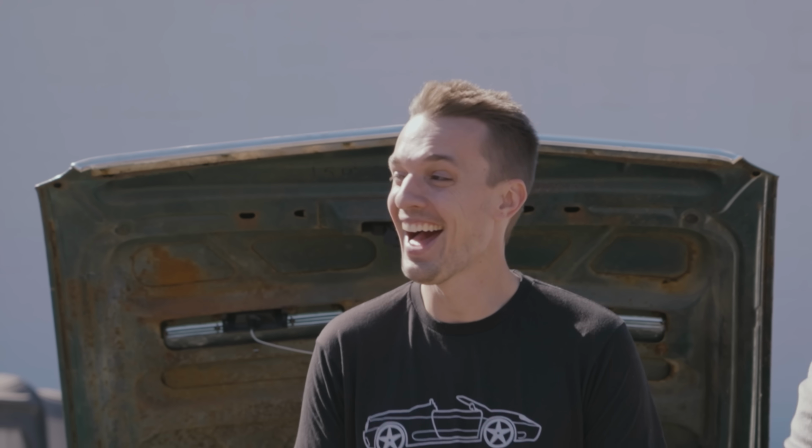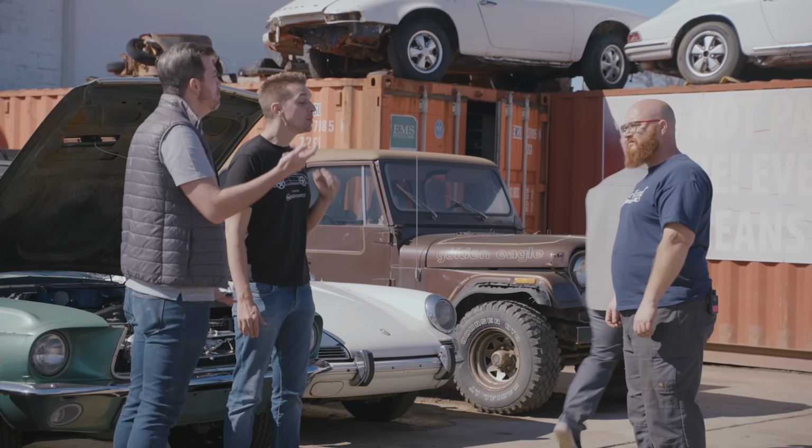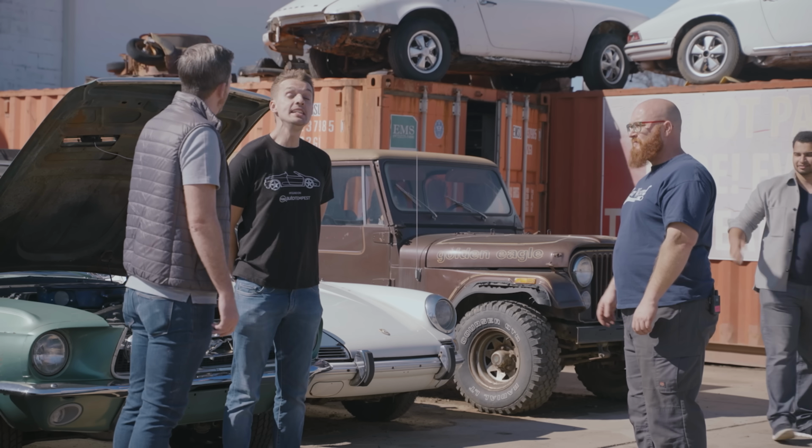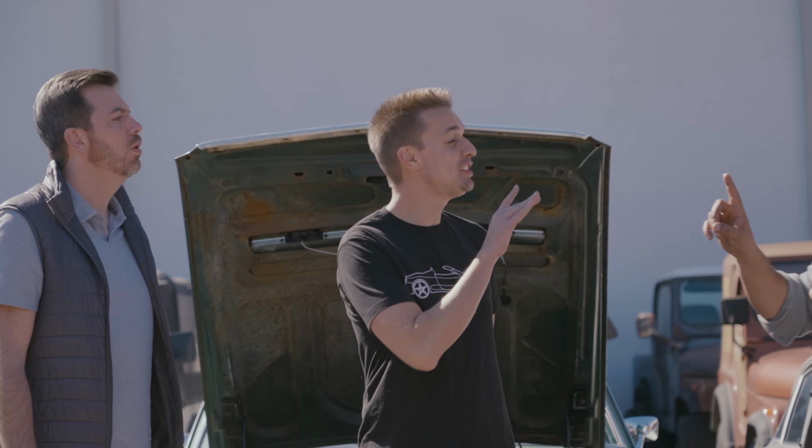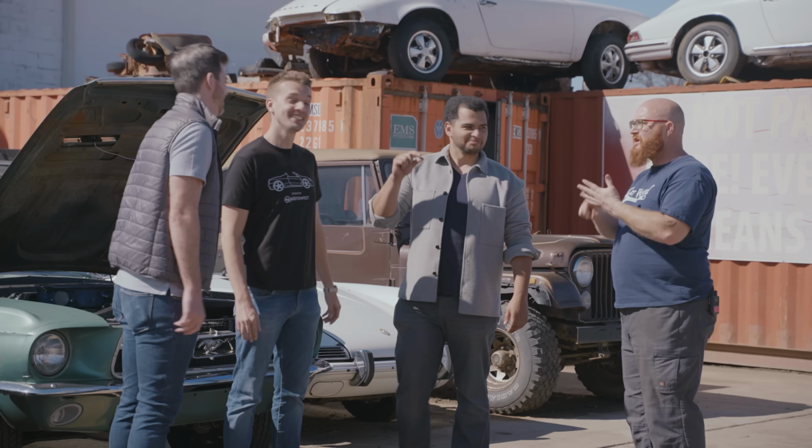Okay, so what about Tyler lastly, here? For Tyler, Tyler actually came out on top on this one. $800. $800? What does it need? The glove box latch tightened? It just needs some crush washers. It needs like one gasket. One little gasket. And it needs a check valve in the fuel system.